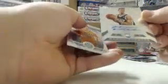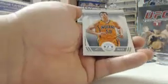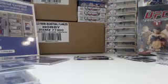Rookie roll call autograph, Mason Plumlee for the Nets. Tyler Hansbrough, Raptors. One pack to go, and then we will do a recap.